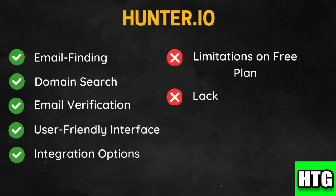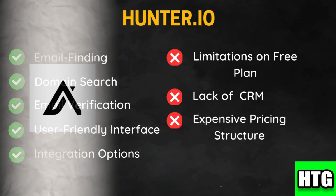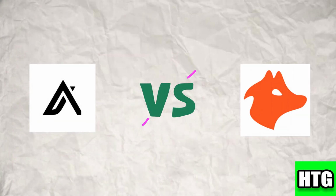It lacks a comprehensive CRM system, requiring users to manage contacts separately. The pricing structure can become expensive as more searches and features are needed. Choosing between Apollo and Hunter depends on your specific needs.